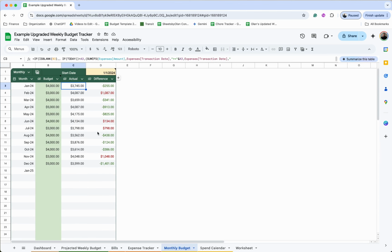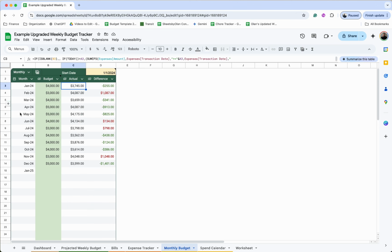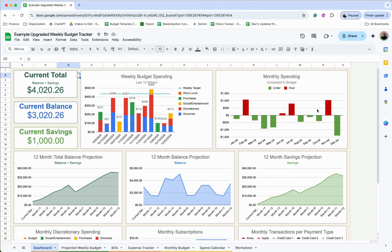Now on the monthly budget, we have the start date. So you'll just simply put what date you want to start tracking right there, and it will populate these months based off of that start date. And then you'll put the budget for that month. So if your budget is $4,000, you'll put that there, and the budget can change each month. Then we'll calculate how much you actually spent that month and then show you the difference. And this difference right here is what's being reflected on this over/under monthly spending chart on the dashboard.